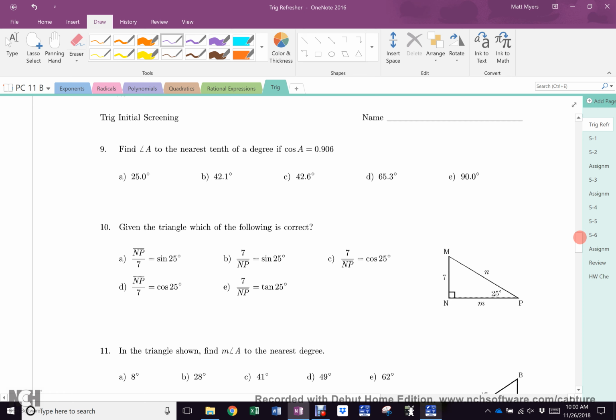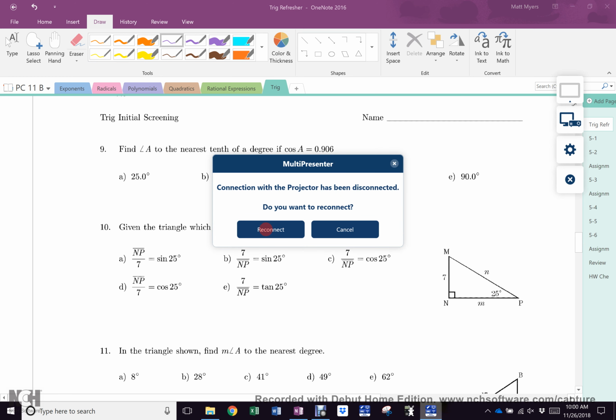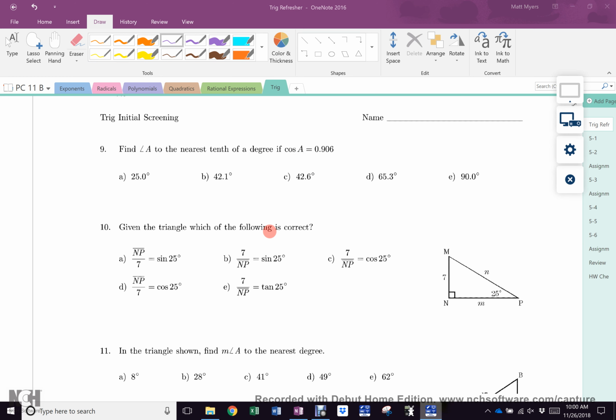Find a to the nearest tenth of a degree if the cos of a is 0.906. This is a calculator question. You cannot do this in your head. What is the answer? 25.0 degrees.